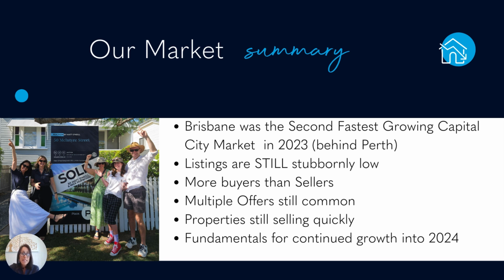Listing volumes, as we've pointed out today, are still very low, stubbornly low, some would say. We do expect to see a slight uptick in the month of January as those sellers that were holding listings actually bring their properties to the market. There's definitely still more buyers than sellers. In our own inquiry in the first couple of weeks of the new year, we've seen very strong inquiry, so a lot of buyers having trouble sourcing properties and looking for professional assistance.